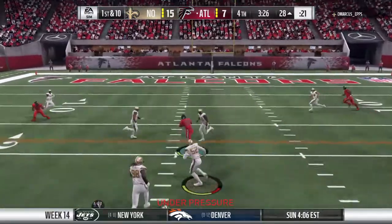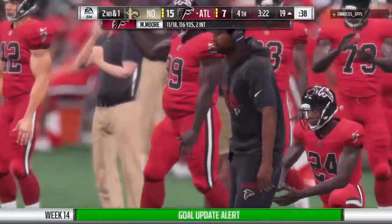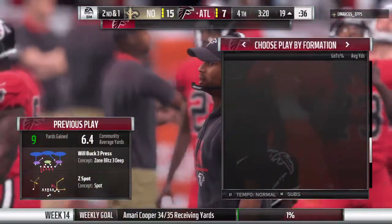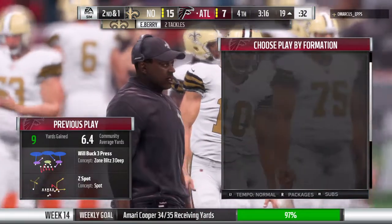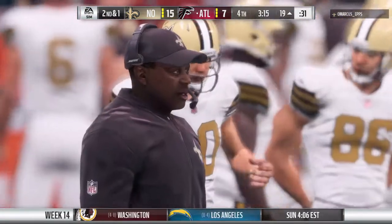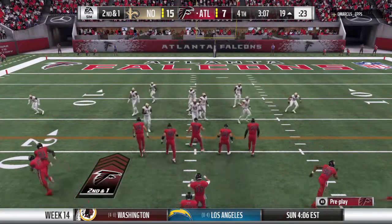More now. Over the middle, Cooper with it. And he'll be brought down inside the 20 at the 19. Give him 9 there on the first down completion. Completed pass play. Now let's see if they go back to the air or to the ground.